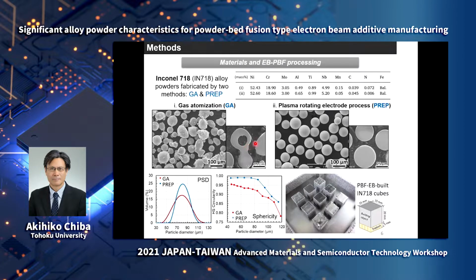But on the other hand, the plasma rotating electrode process, PREP, produces spherical powders with considerably high roundness and low porosity. There is almost no porosity inside the powder in the PREP method. This study focuses on the powder characteristic, especially powder shape, and its effect on solidification behavior. The two types of powder, GA powder and PREP powder, have almost the same particle size distribution, abbreviated PSD, which minimizes the effect of particle size on the result.